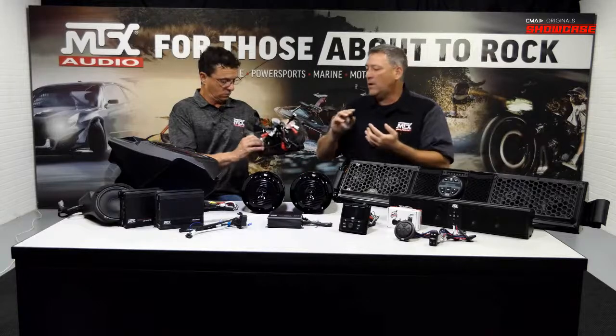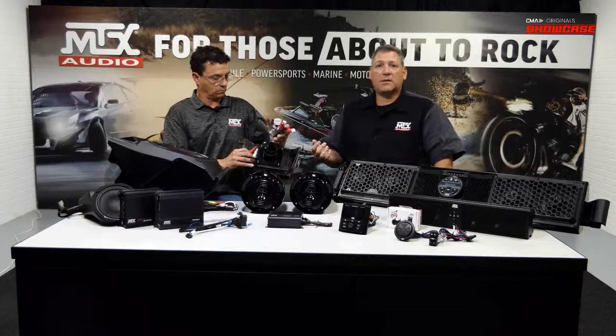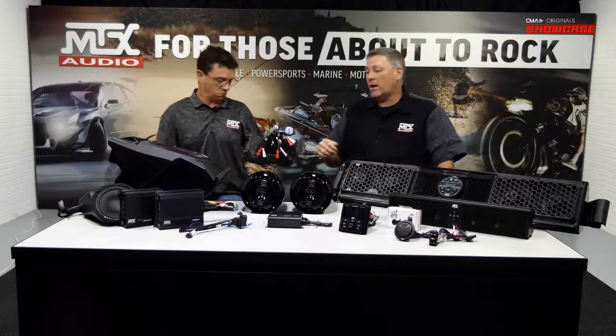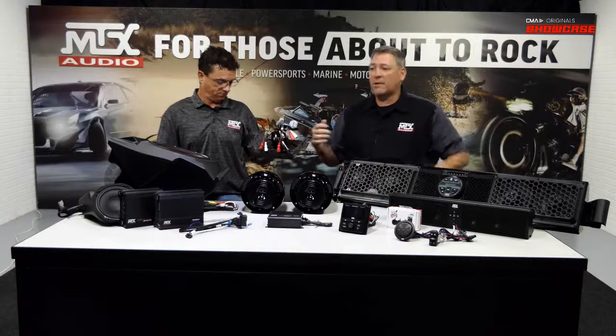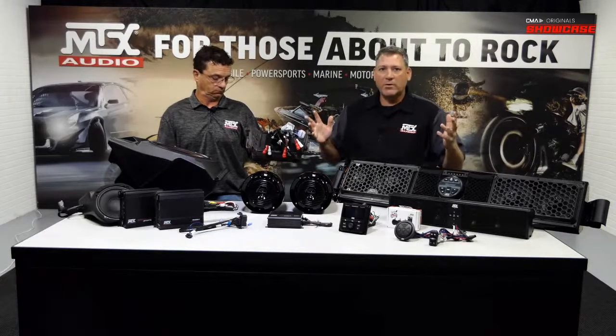The nice thing about the radio is that, not only is it AM and FM, Bluetooth, and USB input, but you can also connect a Sirius XM receiver to it. So if you want satellite radio while you're out riding, and because your cell reception may be bad and you can't stream Spotify or Pandora or whatever your streaming service is, you can hook up and have satellite radio wherever you're going. Amazing, because a lot of times you're going into areas that have no service.